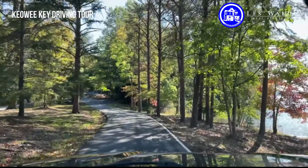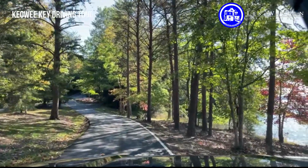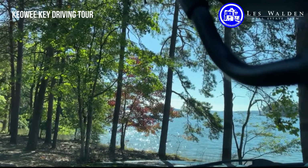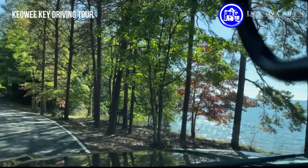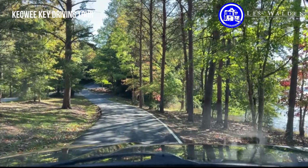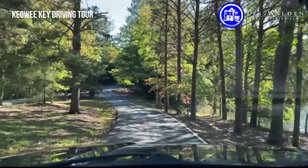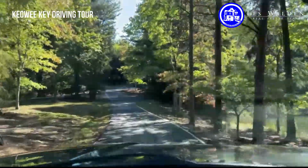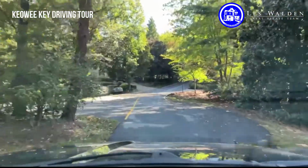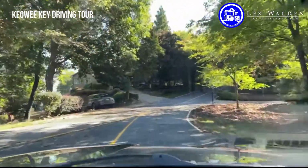Let me see if I can move my camera slightly. Look at that. Is that not absolutely gorgeous? Let's move that back now so you can see where we're going. But just absolutely gorgeous, huge water views. What a beautiful, beautiful view.